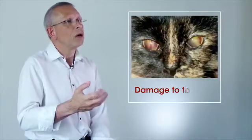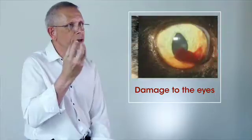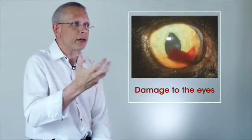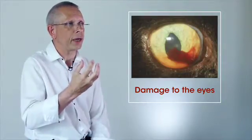The eyes are one of the most obvious organs to be damaged by hypertension. The results of hypertension can be seen much more clearly with ocular changes. We may get bleeding into the anterior chamber of the eye. That's the front part of the eye that we can see. We may be able to see blood leaking into the anterior chamber. We may be able to see a blood clot forming there.